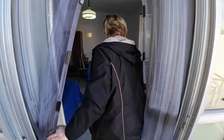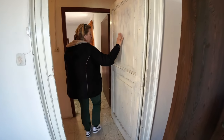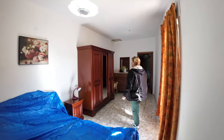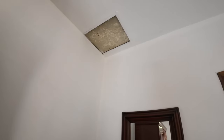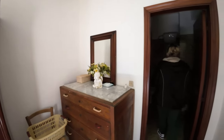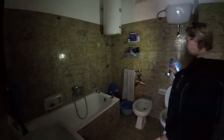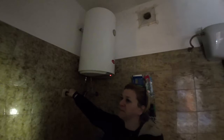Okay, let's enter again. I see the original door here that is very nice. You can repaint. And here we have another double bedroom. The access for the roof that is just for storage, but to check also the condition of the roof. And here, maybe with a torch, you can see the bathroom. Bathtub, and also the boiler is working. So it could be habitable immediately, needs some fixing.